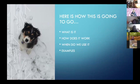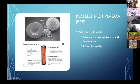So the 4 basic things about each of these treatments we're going to talk about are: what is it, how does it work, when do we use it, and giving you some examples. We'll start with platelet-rich plasma, our first regenerative medicine therapy.